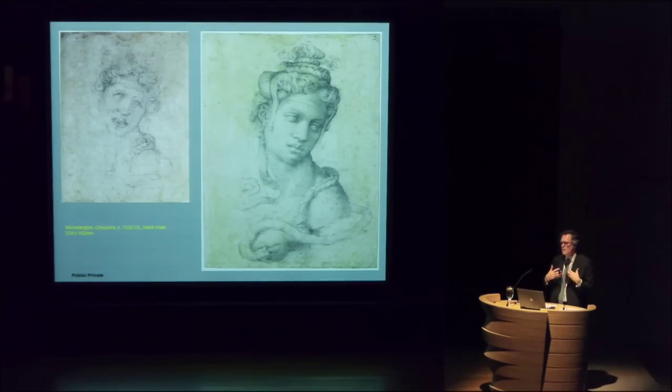And one of the expressions that he has towards the object of his love, Tommaso, is to give him drawings. And you have to think these drawings are these works that kings and bishops and cardinals all have longed and written to Michelangelo, please send me a drawing, and Michelangelo hasn't replied to his letters.